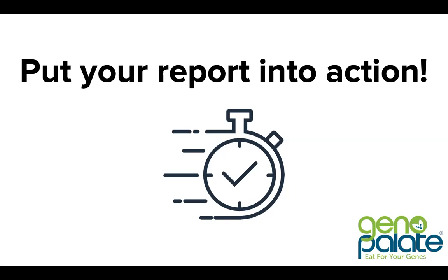So, those top foods were designed to give you the best nutritional bang for your buck. So, really just beginning to add these foods into your eating pattern is going to be a great place to start. Another place to start would be to compare your current eating pattern to your recommended macronutrient profile. So, maybe you've been trying to do a lower carb diet and then you got a higher carb recommendation. While that may be scary, maybe you could try slowly adding more of those starchy vegetables or whole grains and start to see how you feel.